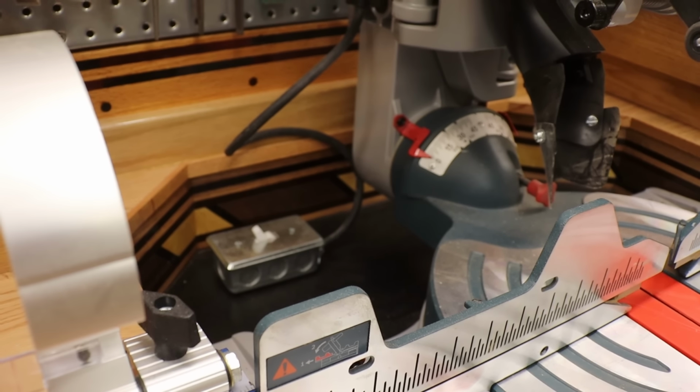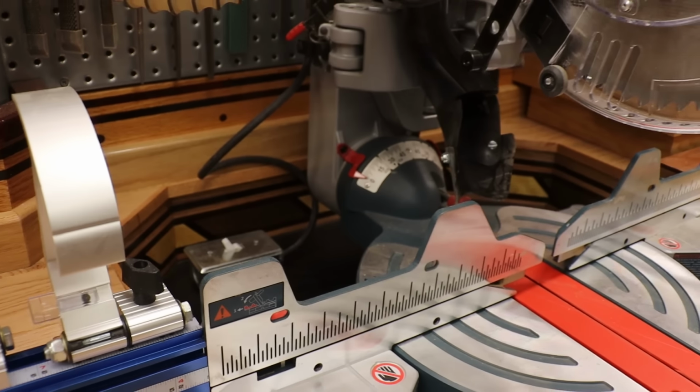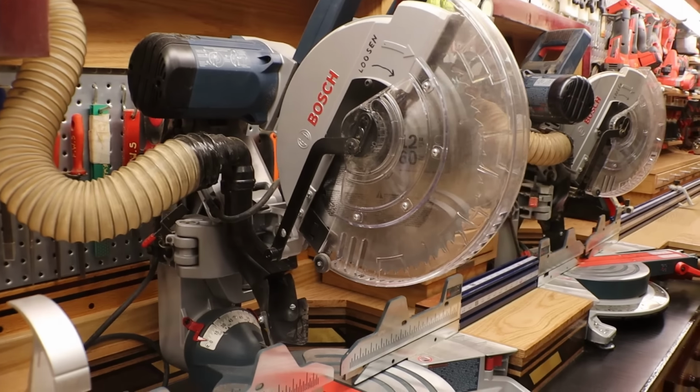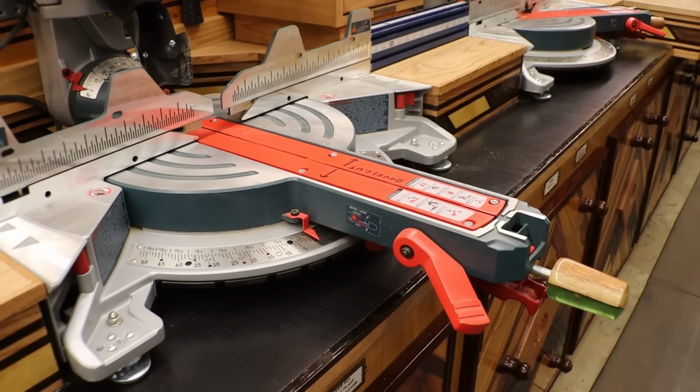The miter boxes are also wired through a 20-amp switch, so when it comes time for blade changing, you can just reach right behind them and easily kill the power without having to go below the cabinets to unplug them and plug them back in.